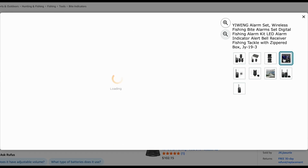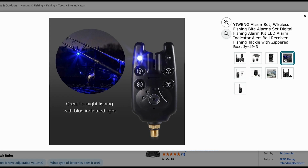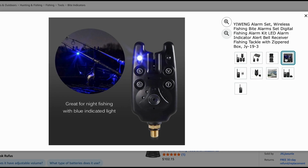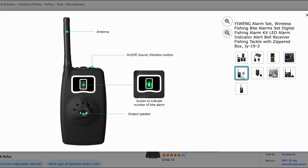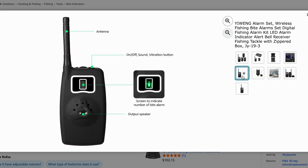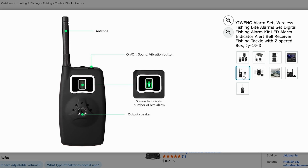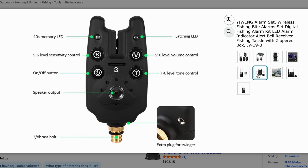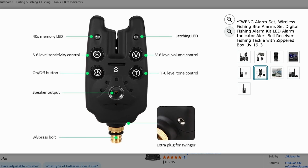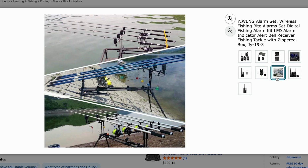The combination of loud audio alerts and bright LED indicators ensures you'll never miss a strike, even in poor weather or complete darkness. Each transmitter runs on a 9-volt battery and uses a stable 433 MHz signal, providing reliable performance with minimal power consumption. Sensitivity is tuned well. Even small movements are picked up, but the system avoids false alarms caused by wind or surface disturbance.